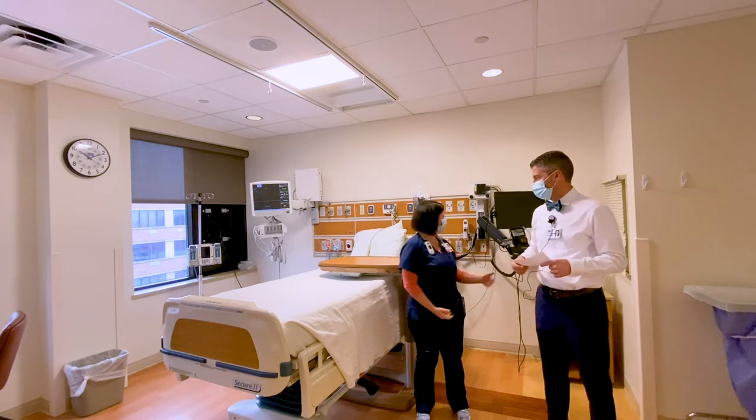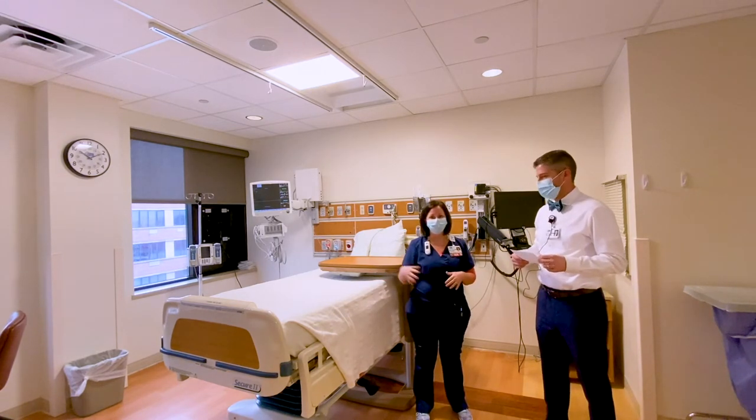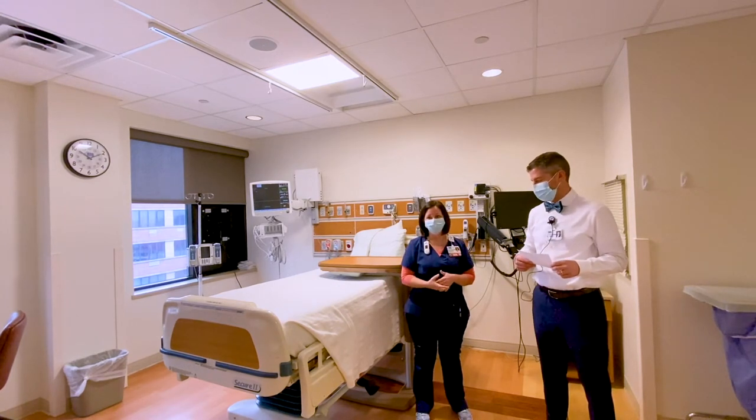And like every other floor, we have computers in the room so we can chart at the bedside, keep it within the patient so the patient stays involved in their care.